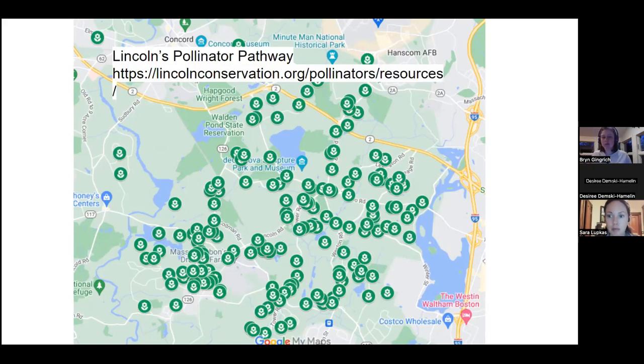but that would just be 4 or 5, and instead we see about 100, well, we had about 100 to 150 purchasers every year, and I'd say there's about 230 unique sites in this pollinator pathway. About 75% of our participants are from Lincoln, but again, we see participants from a lot of the neighboring towns as well.